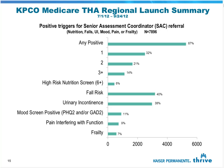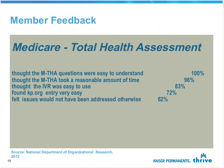Mood screening for just the PHQ-2 and GAD-2. If they're positive on either of those screenings, that's a trigger for a further assessment. But about 11% of our folks are positive on the pre-screenings. Chronic pain that interferes with their functioning or their daily life, not just pain, but that's functioning with their abilities. And frailty or risk scores that Matt mentioned, which are very important and interesting to look at and help us support our predictive goals. Next slide.